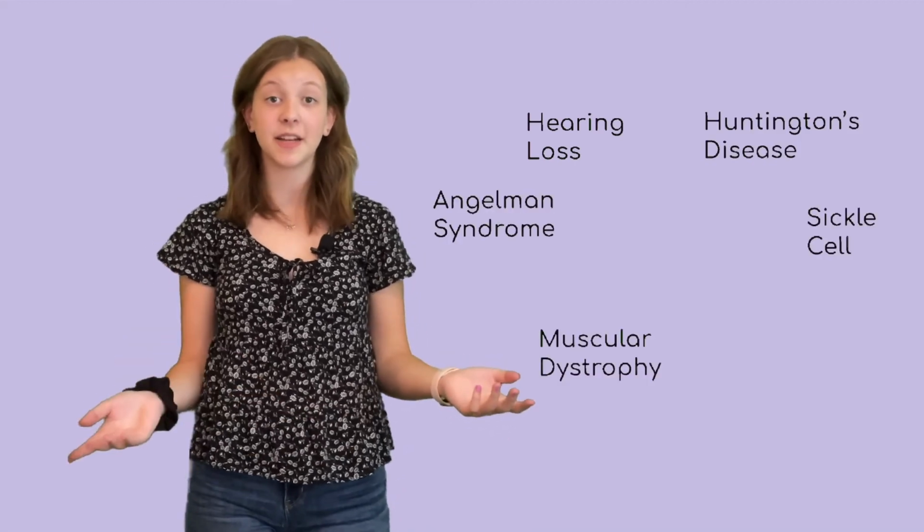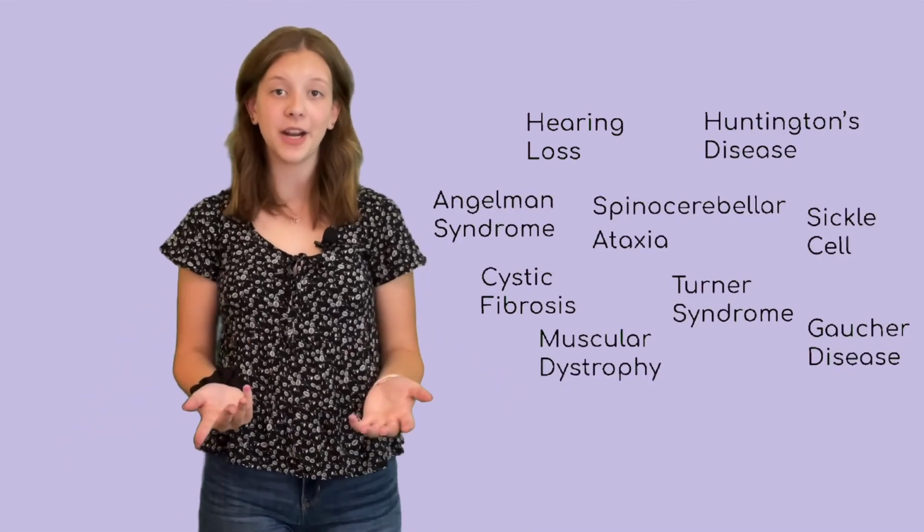So if CRISPR can cut DNA and replace it with a different gene, does that mean that I could change my eye color, hair color, and even my height? Technically, yes. However, the power of CRISPR-Cas9 technology should be used to find new cures for genetic errors like hearing loss or cystic fibrosis, instead of for cosmetic reasons.